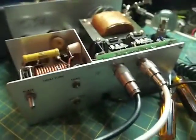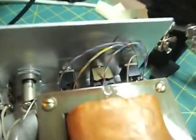So that's that. Gives you another shot there. Nothing really all that special. RF indicator lamp. This is kind of a pain to take apart.